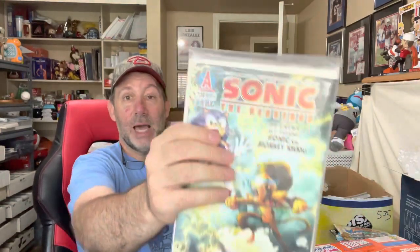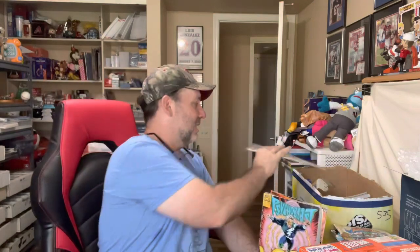All right, so we got one Sonic. Oh, can you see those? The glare, yeah. So we got a Sonic comic book. From what I've seen, Sonic comic books do pretty good. Probably $3 a piece for those. And I think there's only actually one of those in there. So most of these other ones will probably just get lotted up.